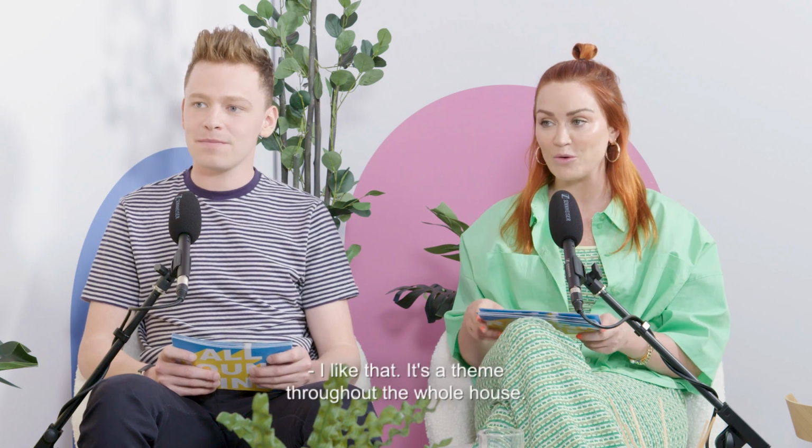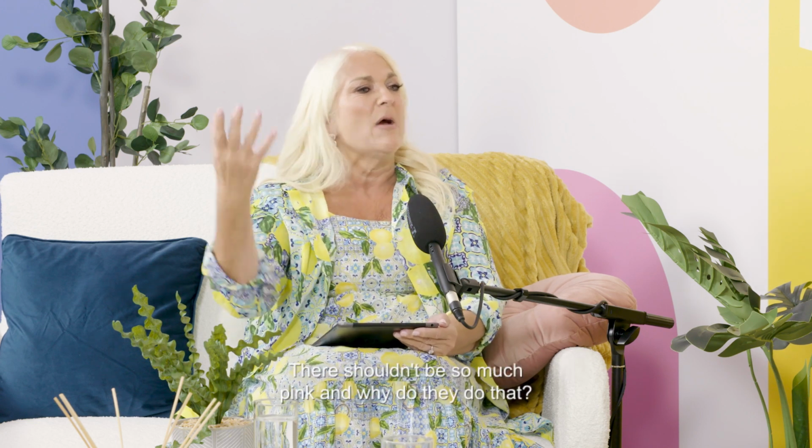A beautiful bathroom. You obviously love the colour pink. I do. I like that. It's a theme throughout the whole house. I do. And I come from a generation where, you know how these days they say, oh, what's all this pink for girls? There shouldn't be so much pink. But it didn't exist when I was a girl.